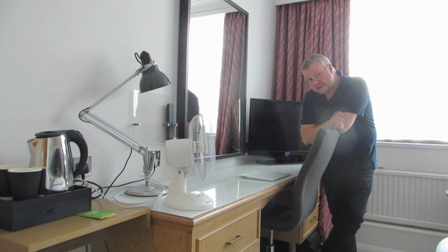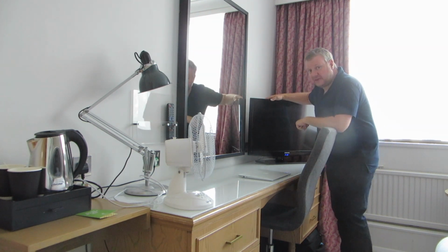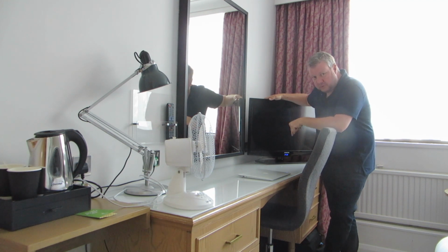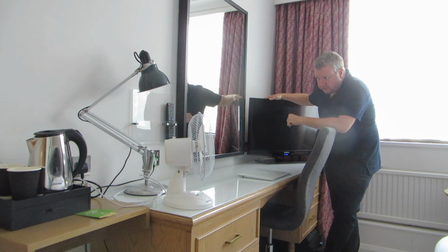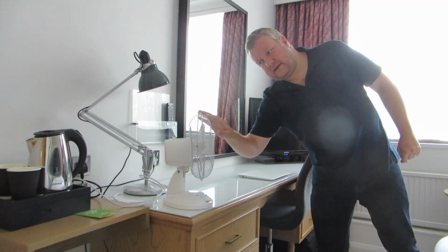So with the rest of the room, we've got a pretty bog standard TV. By the looks of it as well, with this one, I should be able to hook up my laptop with the HDMI lead so I can watch that through here on a bigger screen. The remote is there on the wall. This actually is my fan.